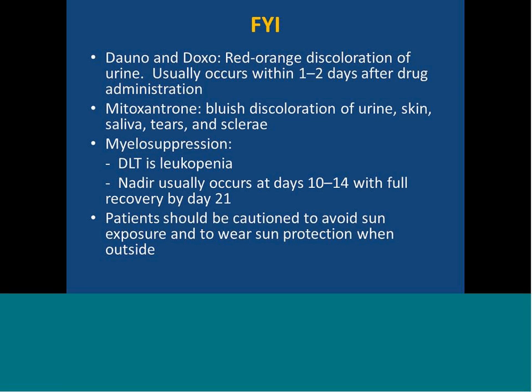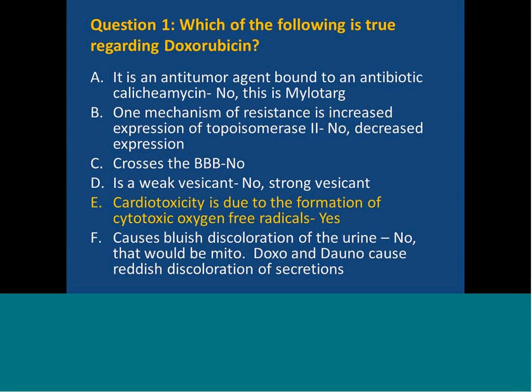FYI for patients again, both daunorubicin and doxorubicin cause this red-orange discoloration of your urine. Usually happens 1 to 2 days after giving the drug. Mitoxantrone causes a bluish discoloration of the urine, the skin, saliva, tears. Myelosuppression is universal. It can cause leukopenia, typically 10 to 14 days, with full recovery by day 21. And patients should be cautioned to avoid sun exposure and wear sun protection when they're outside.